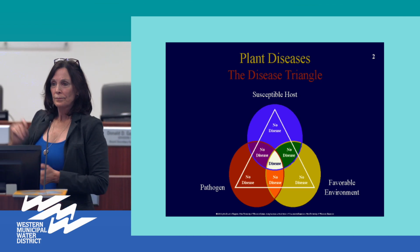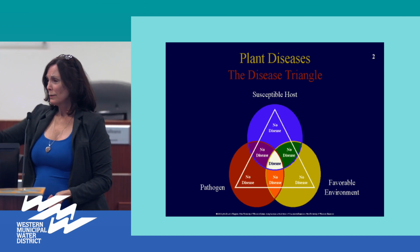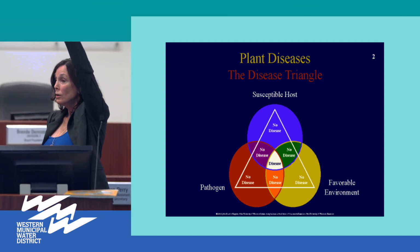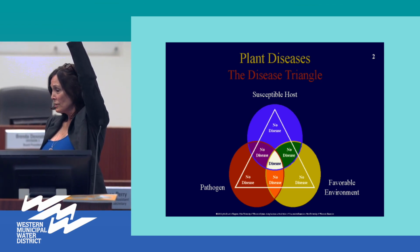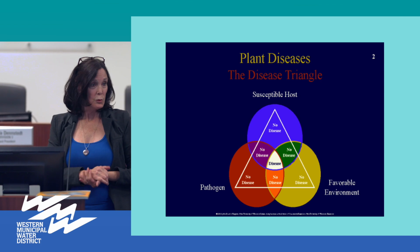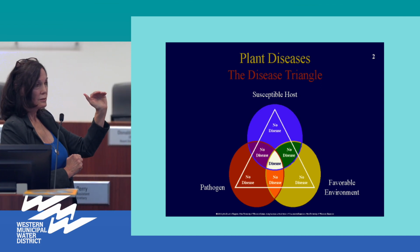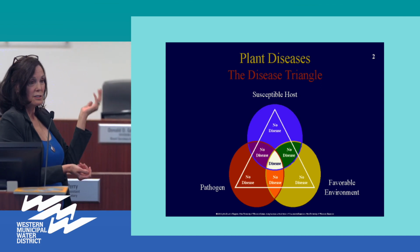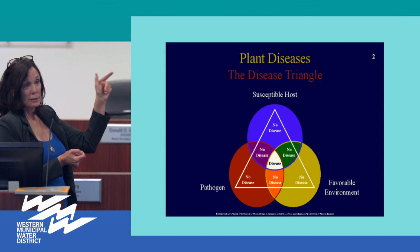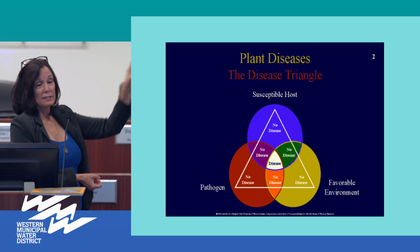We could go out here, we could accumulate samples throughout this landscape at Western. I could take it over to my friends at UCR Plant Pathology and Entomology. They'd come up with a laundry list this long, particularly of plant pathogens. But they're not going to take hold unless you have a susceptible host, meaning a plant. If the plant is resistant to that particular disease-causing organism, the organism can be there in high populations and never impact that plant. And you have to have a favorable environment for that disease.